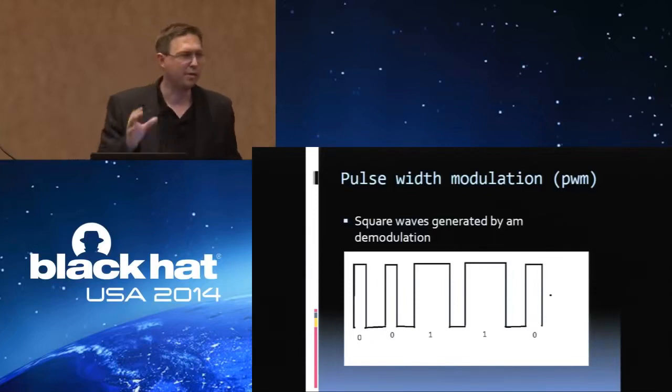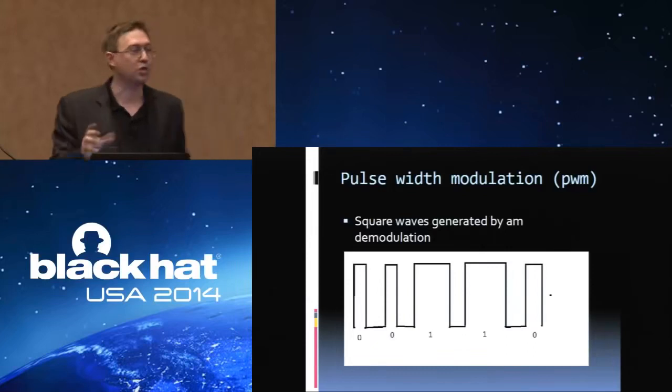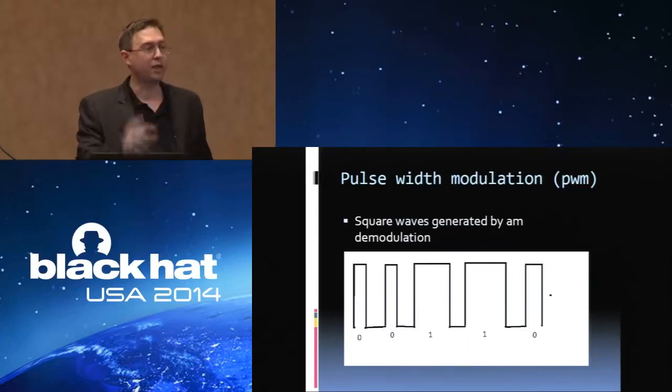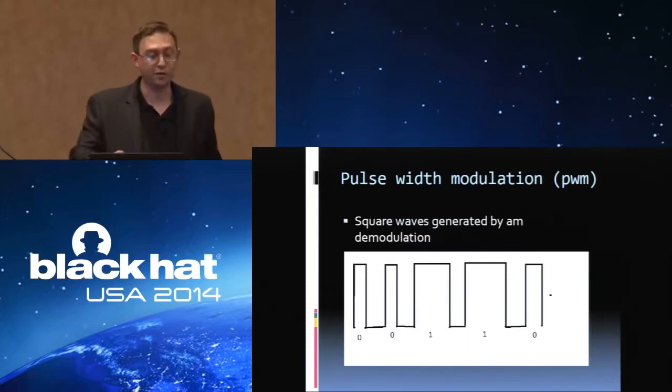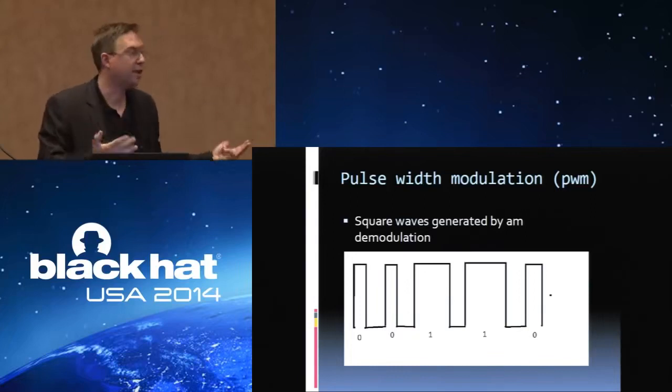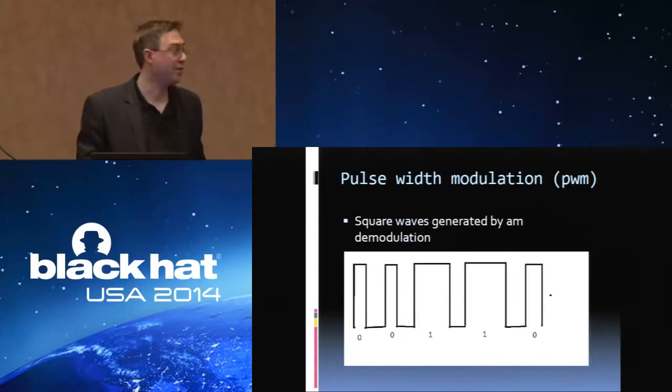But a lot of times, we also use pulse width modulation. So we leave the modulated signal on for a specific amount of time, and the length of that time indicates what type of symbol it is. In the diagram I've shown here, we've got some wide pulse widths, which represent a 1 in this case, and some short pulse widths, which represent a 0. So that's pulse width modulation.